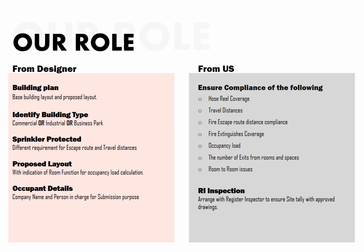On the other hand, we are in charge for ensuring compliance of several critical aspects to make sure there are no defects. For example, we check compliance of hose reel coverage, distances between escape stairs, provision of fire escape routes with their proper signage, adequate coverage of fire extinguishers, relationship between occupancy load and escape doors, and corridors width, number of exits, and room-to-room issues such as fire, smoke, and heat transfer. Moreover, we are in charge for coordinating with an inspector to ensure compliance of drawings with the building.